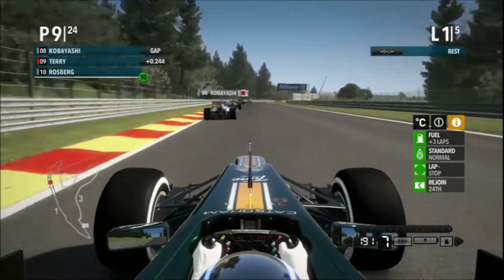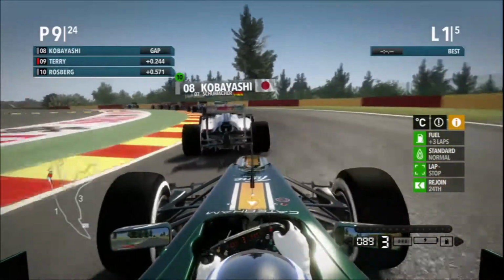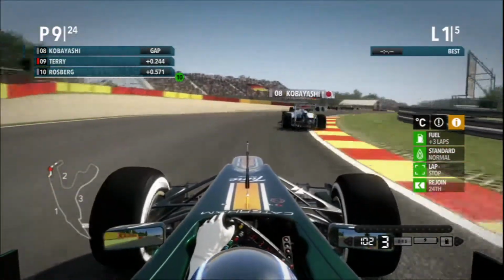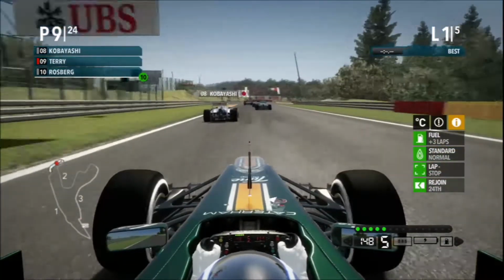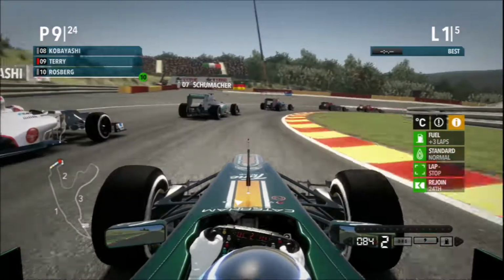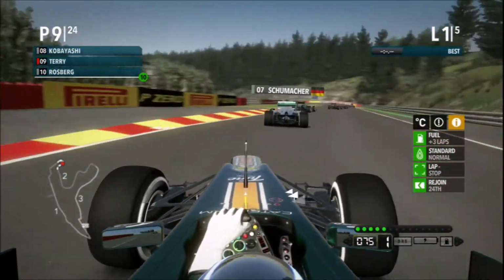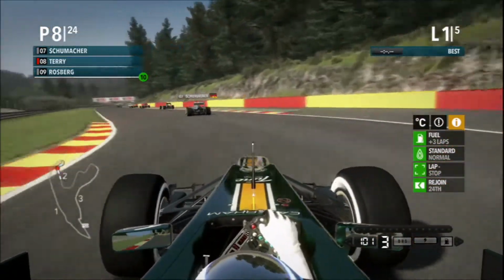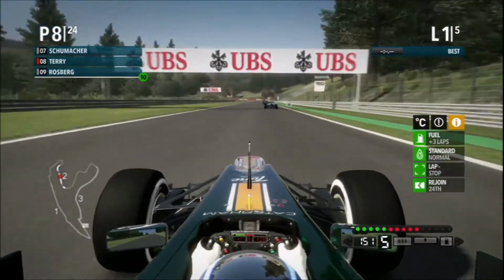Now, the next guy we need to overtake is Kamui Kobayashi in the other Sauber. He's chasing down Michael Schumacher in the Mercedes. So Schumacher is having a good race, because normally he's behind Rosberg in most of the race in F1 2012, but today he's ahead of him. So good job from the 7-time champion. We go side by side with Kamui Kobayashi through this hairpin. He runs himself wide. I have absolutely no idea why he did that, because there was plenty of space to go around the outside there, but he didn't take it.